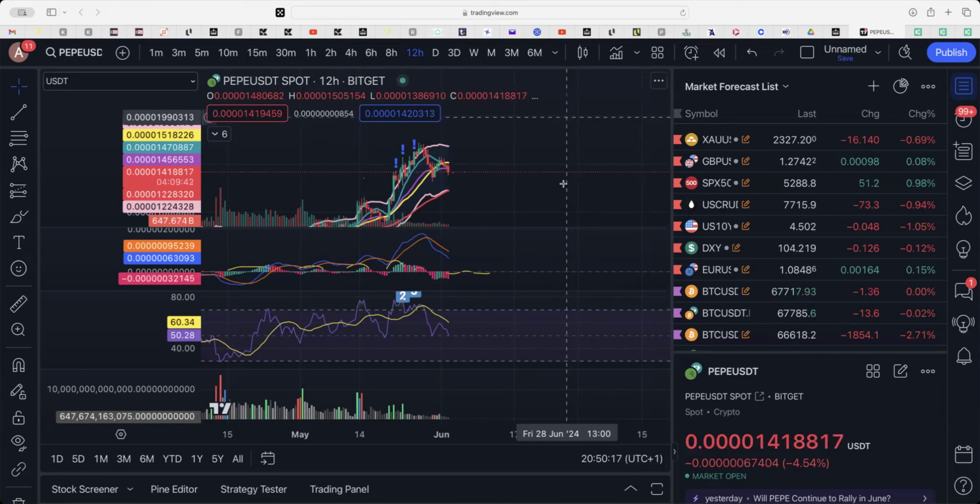Before we start, I just want to say that this is not financial advice, guys. This is just my view of the market and where I think it's going. Take it with a pinch of salt, do your own research and come to your own conclusions.